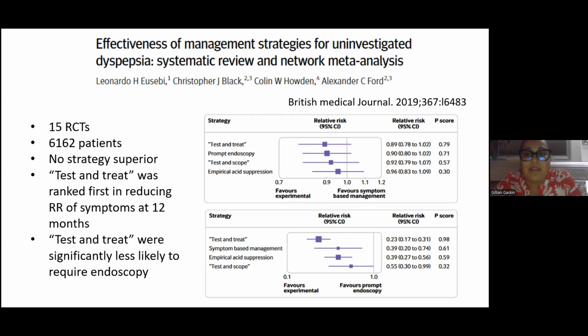But what they did see was test and treat was ranked first in terms of reducing the relative risk of remaining symptomatic at 12 months. And in addition, patients who were allocated to test and treat were significantly less likely to require an endoscopy. So this study suggests that test and treat should be the preferred first-line management strategy for dyspepsia in primary care.